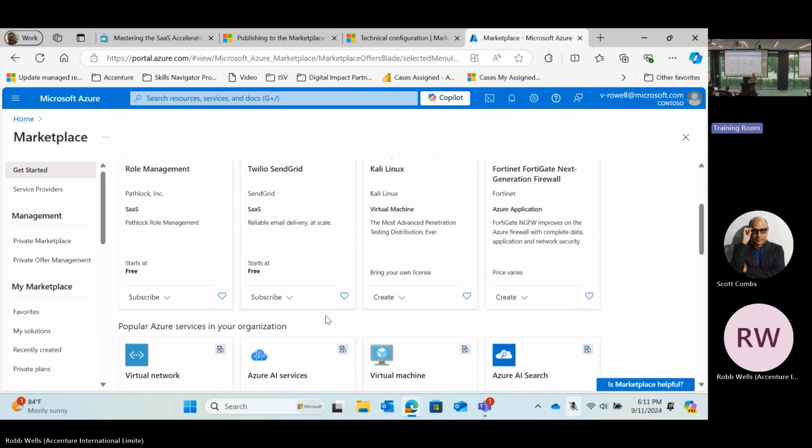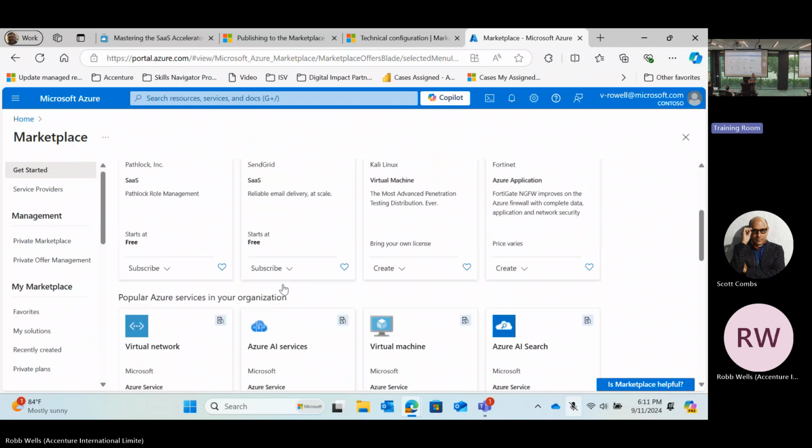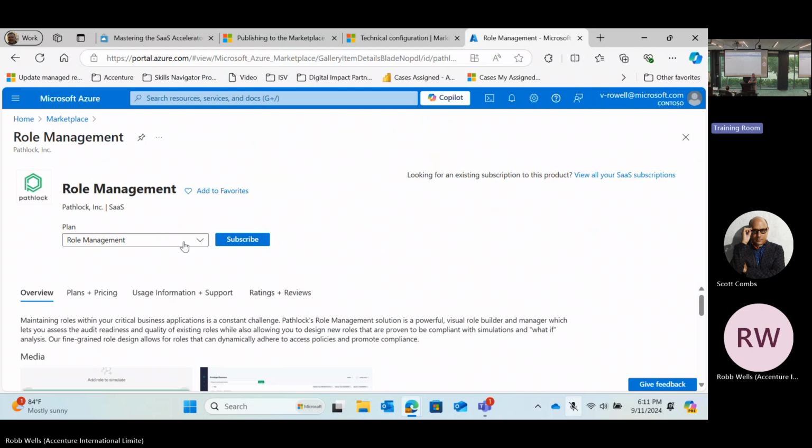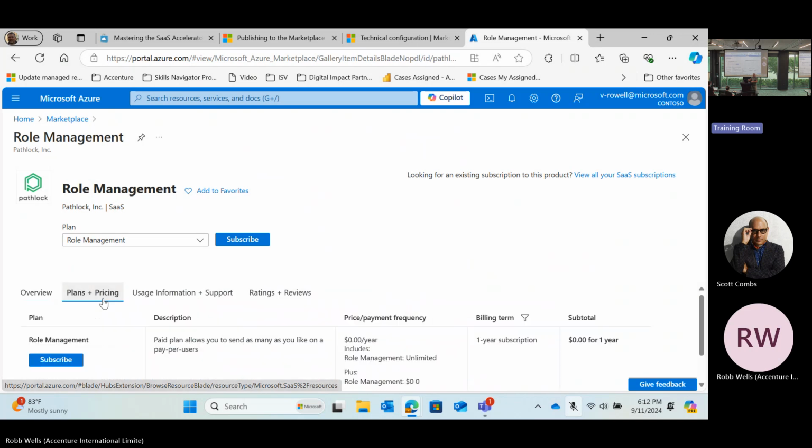Now, did you ever notice when you were in here, SaaS, virtual machine, Azure application? Did you ever notice that before? Those are the offers that we're talking about that you build out as a publisher. So if I just take the first one by default, this publisher built this out. This is what you're building in the partner portal. Maybe to home run that for you, kind of visualize that. When you go through in the partner portal and you have to fill out those plans and pricing, and you have to add in your drawings and your videos and everything else, this is what you're building out on the back end in the partner portal. Just to make that clear.